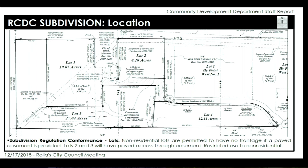So the only other thing that I would like to say is that this is a flag lot, so it won't be a subdivide. You can't subdivide it unless a road is built into here again. But that should not be an issue since there will be an electric power station on here.